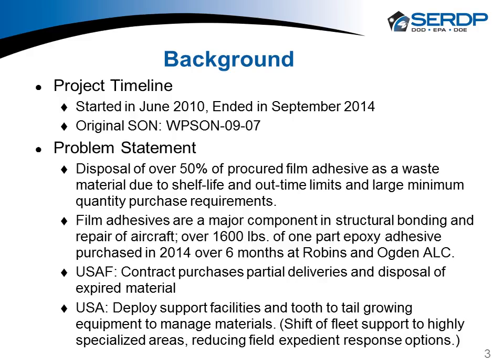So extending that, the Air Force has lots of partial deliveries and issues with procurement that result in excess material being purchased that they're not able to use. And then the Army, a lot of forward operating facilities that do repair work, the logistics and overhead burden of supplying those facilities with adequate refrigeration, storage facilities, and other required equipment for the unstable single-part adhesive is quite burdensome and requires a lot of excess resources to maintain. So that's a bit of background on the problem.